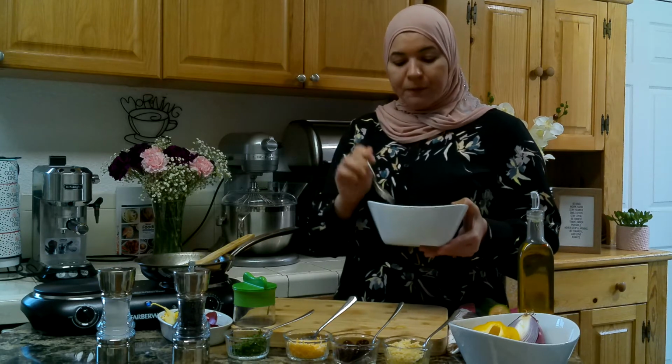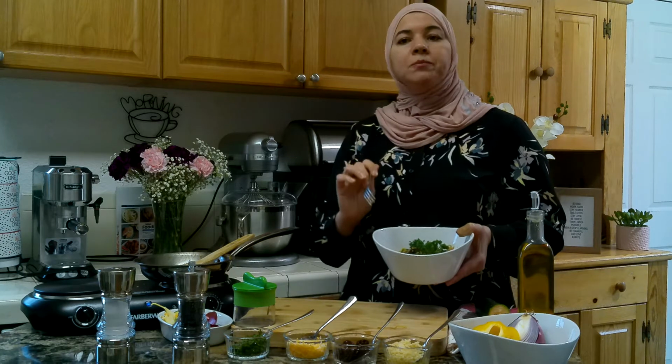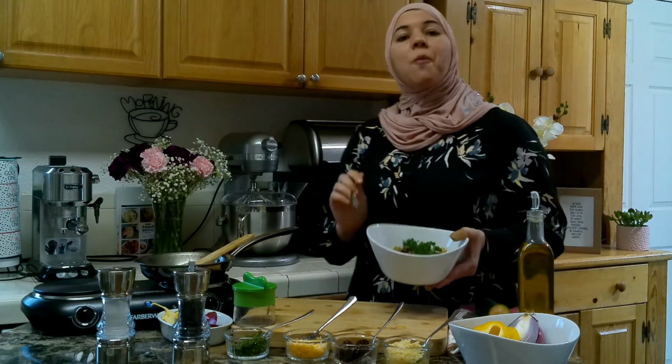It's so good. It's very delicious. It has the sweetness from the vegetables and the creaminess from the cheese. Also some salty flavor from the olives. Try it. It's amazing and it's very easy to make. And also it's very nutritious for you. Thank you.